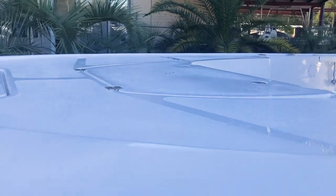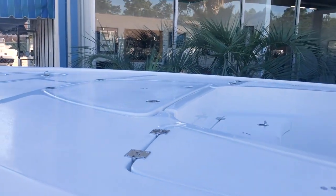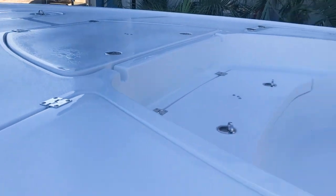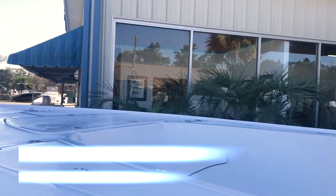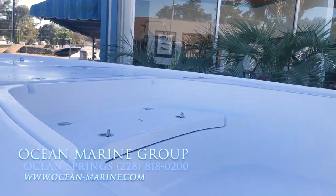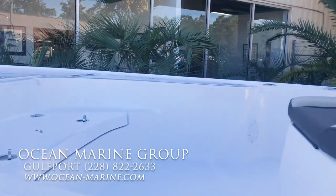Starting at the forward deck, plenty of space here to fish. You can put some bases in there for some casting chairs if that makes you more comfortable. You've got the nice storage locker. You've got your rod lockers on each side, port and starboard. Plenty of room in there. Also have the nice step up to the deck, which houses a live well.